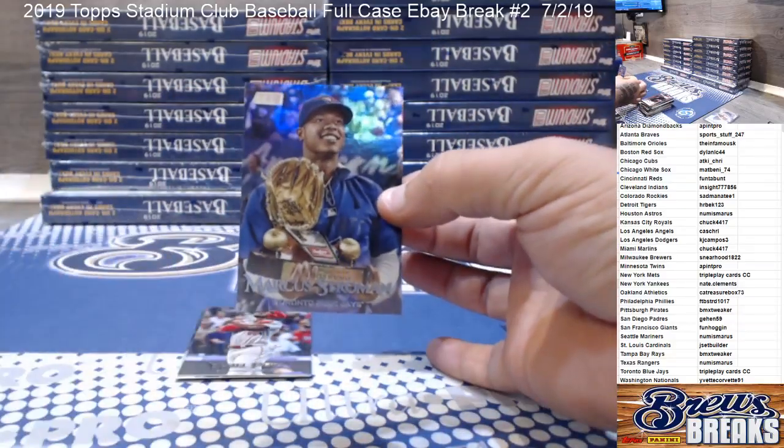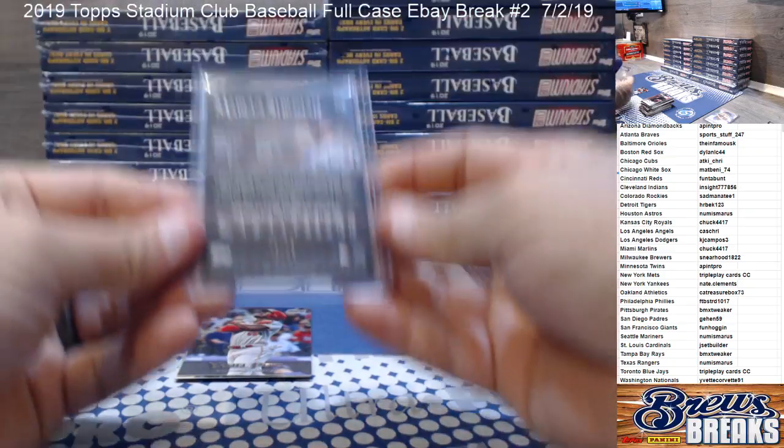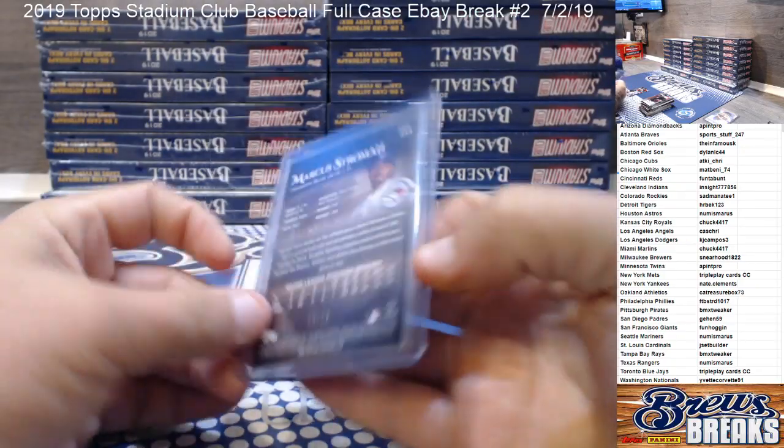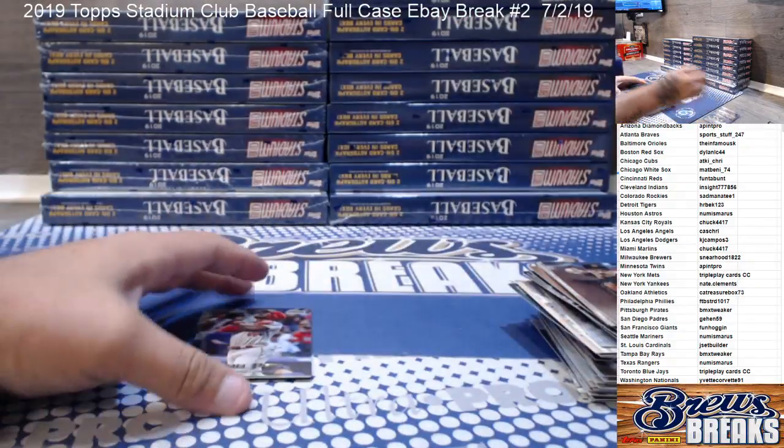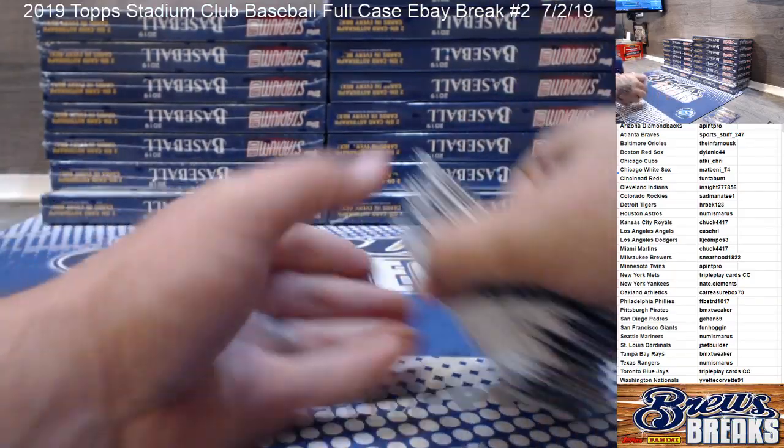Marcus Stroman, foil. It went out on you. That is weird. That's number 25 out of 25 for the Blue Jays. It's a Blue Jays box. And Eloy Jimenez.